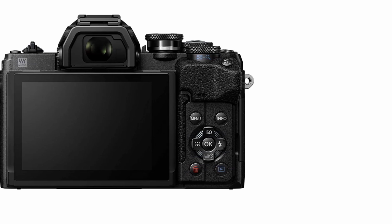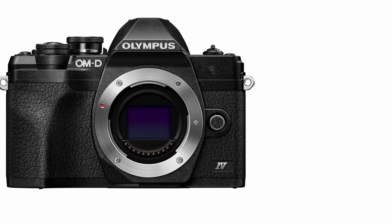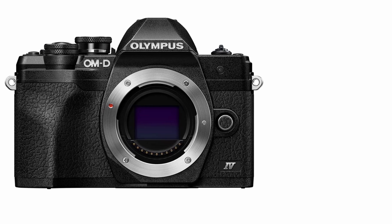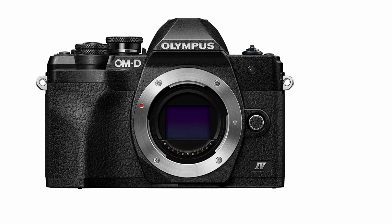This model is also very beginner-friendly, with an intuitive button layout and a live guide function that lets you adjust aspects of the image when shooting in auto mode, a handy stepping stone to learning how to shoot manual.